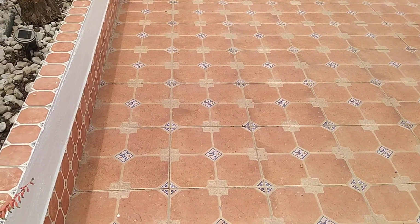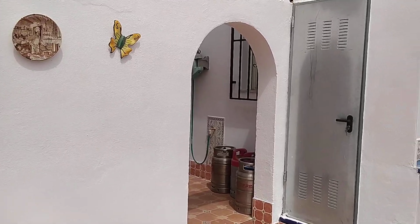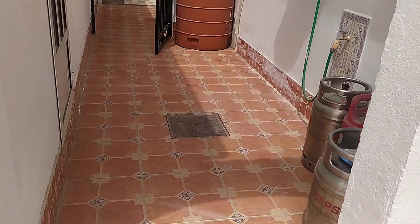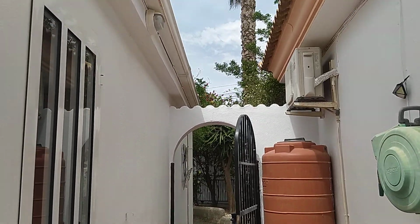I mean, if you want to add a summer kitchen or anything, this would be a perfect area to do it. And then further arched access. There's a boiler cupboard there to my right. It takes you up out here, side door access into the garage. And then a lockable gate with another privacy wall into the front garden.